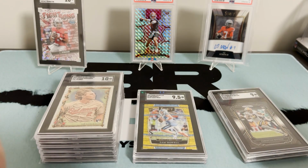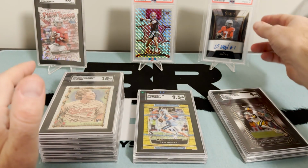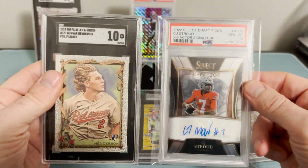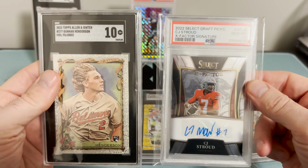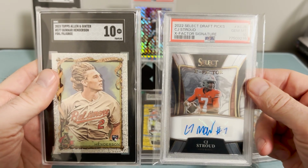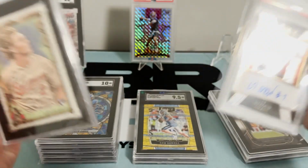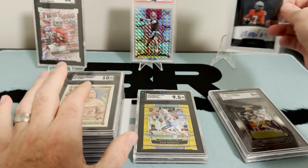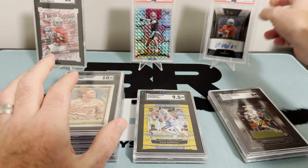There's always the resale. People still value PSA. I mean, I don't know. For me, I like the SGC look way better. The tuxedo look looks way better. PSA still has a stronghold for whatever reason, despite the long delays and the crazy pricing that they have.